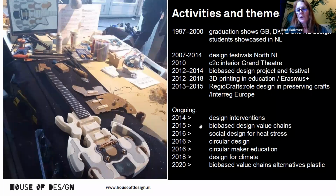And this was more about the showcasing of design. And then House of Design started to change more and more, like what is the role of the designers. And this is what I will be telling you more about: the design interventions, also the value change, also the societal design for heat stress, and the circular design.